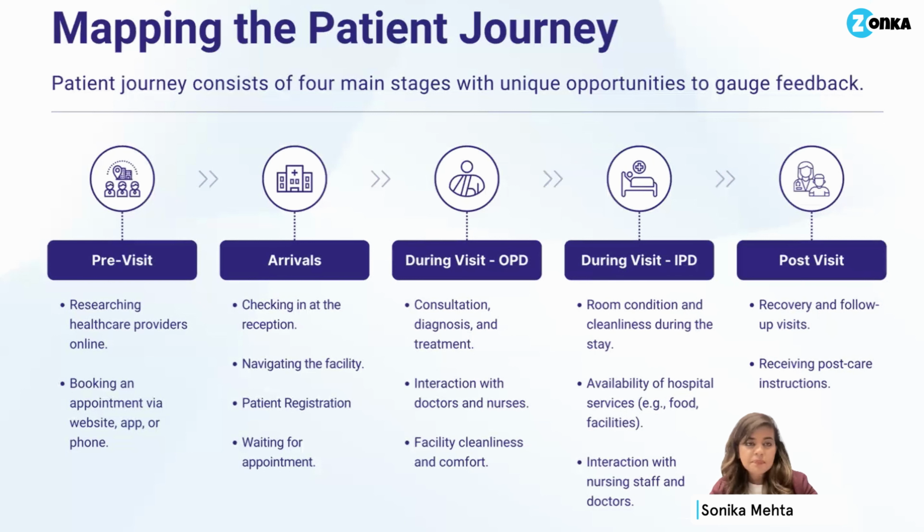Similarly, moving on to the IPD, which is the inpatient, the experiences are going to be slightly different. Things that would matter to me are the room condition, the cleanliness during the stay, and also the availability of various services like the food services and other facilities during my stay at the hospital. There's also going to be an enhanced interaction with nursing staff, caregivers, and doctors, because it's going to be on a frequent basis. And then the last stage is the post visit stage.